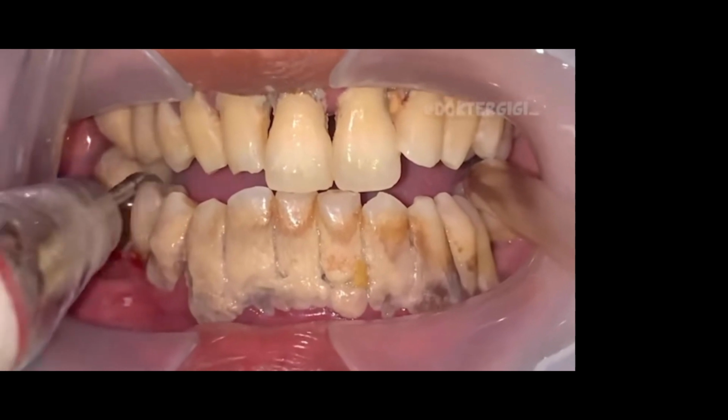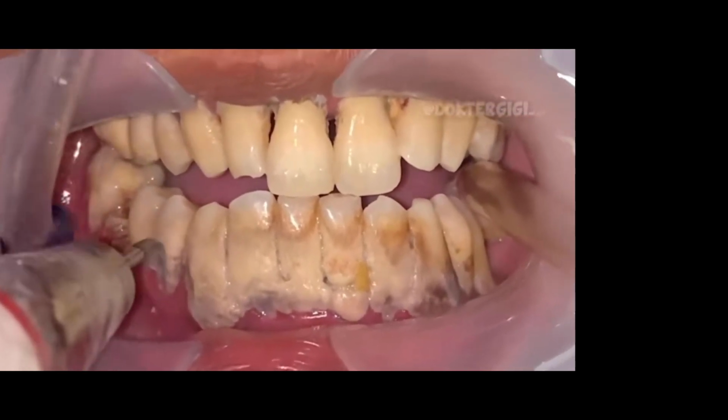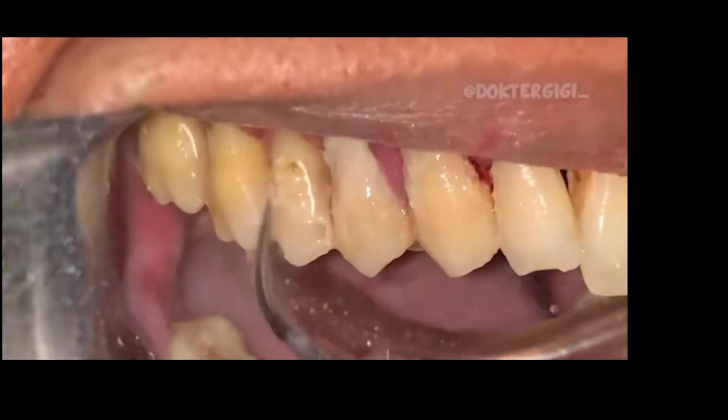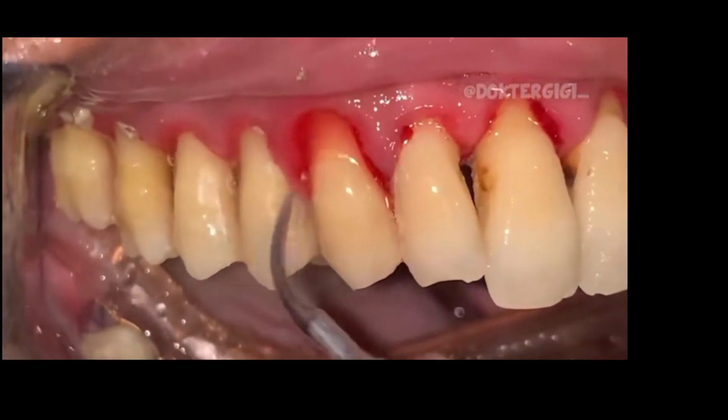Now we can put that aside and we can actually just do those periodontal maintenance cleanings, and we don't have to do those anymore. So it's not like you have to do the LANAP procedure every single time. Sometimes we can just jumpstart your oral health and then we put it away, we don't have to use it anymore.